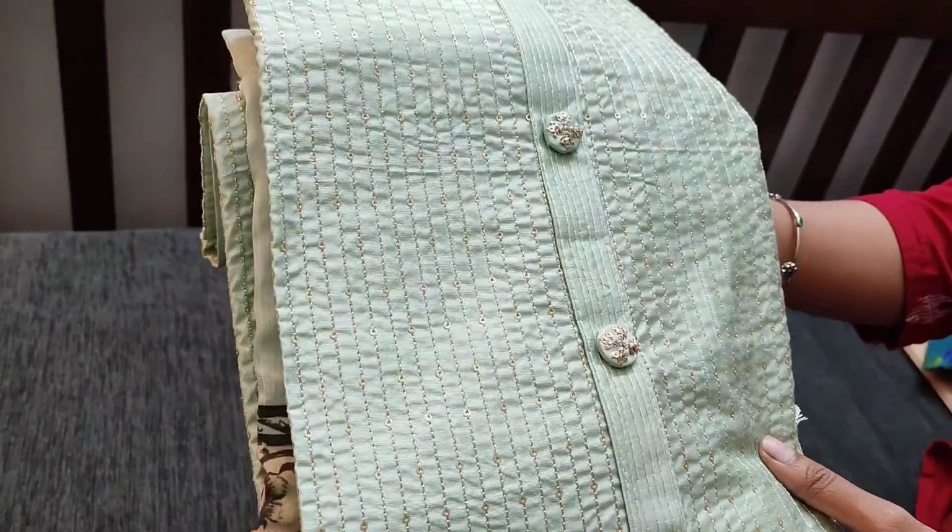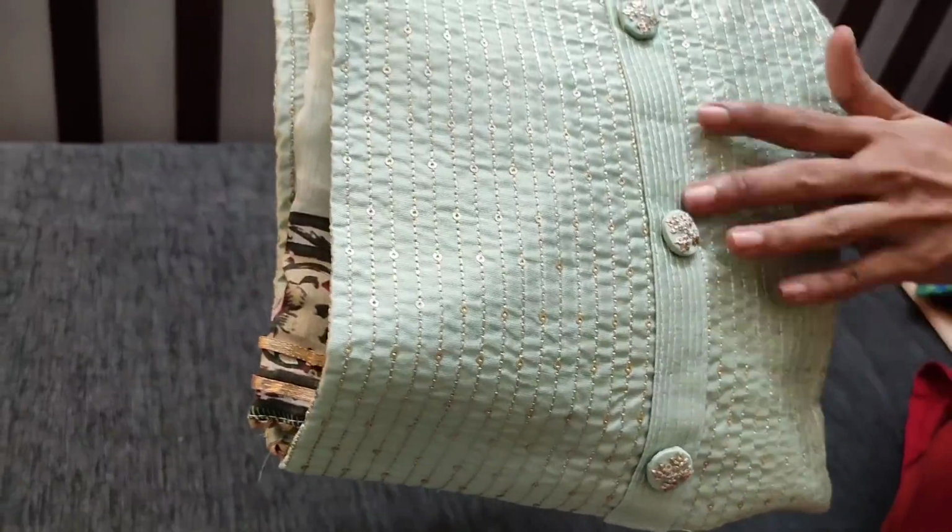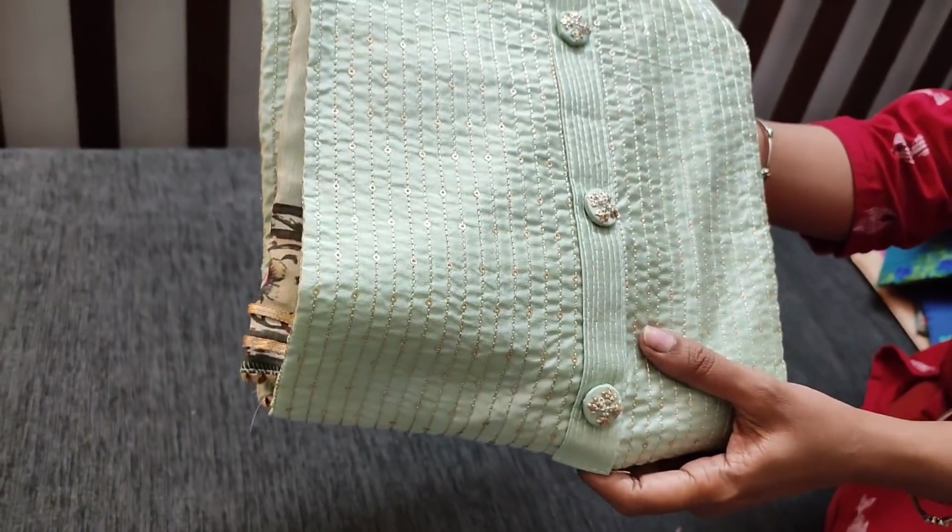So this is the second color with zari work and sequence work done all over and simple yoke and fancy buttons.